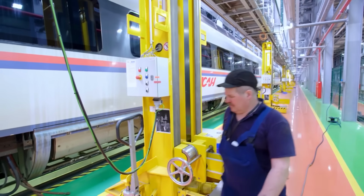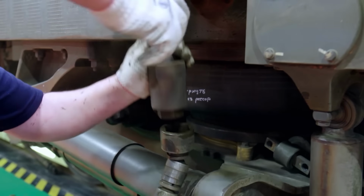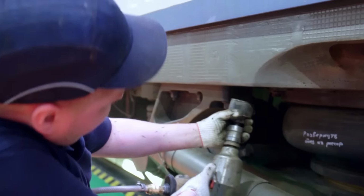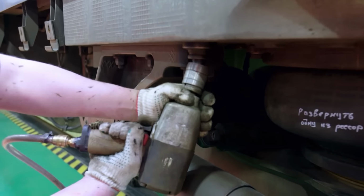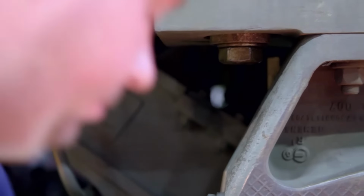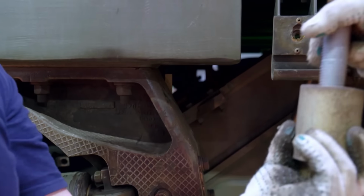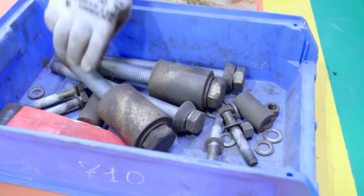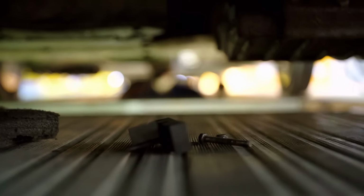Traveling at speeds of up to 250 kilometers an hour, the train is subjected to an incredible level of force. The bolts connecting the bogey and car body are 30 centimeters long and 3 centimeters thick. Workers now have to remove 10 of these bolts on each bogey.